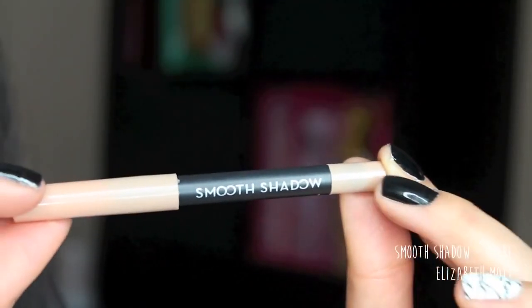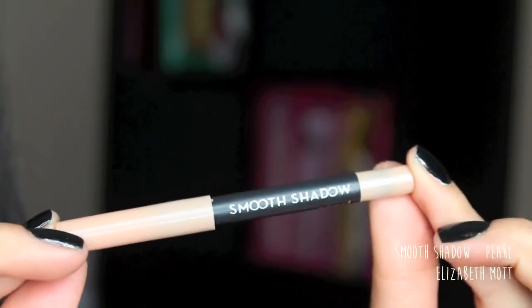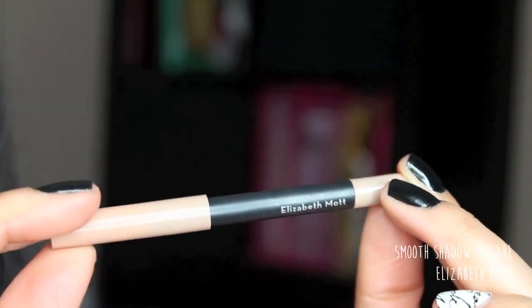The next product I'm gonna be using is by Elizabeth Mott. And this is a smooth eyeshadow. I think this is like one of their gel pencils, and it is in the color Pearl. And you can use this as an eyeshadow or an eyeliner. So I'm just going to be adding it here on the inner corners of my eyes because I need some help pretending that I'm awake. So right on the inner corners of my eyes.